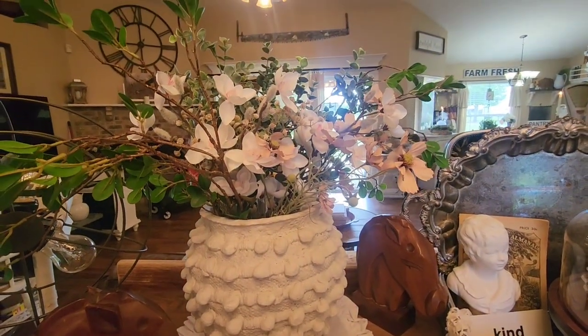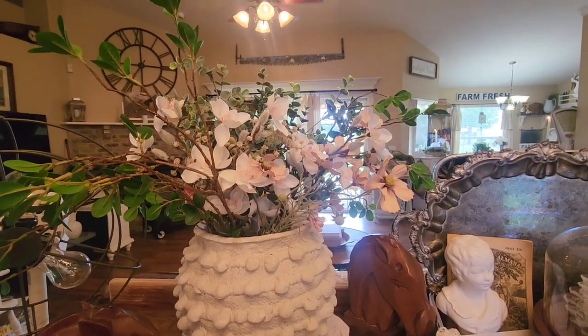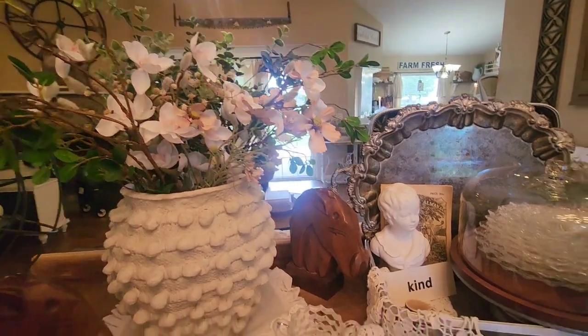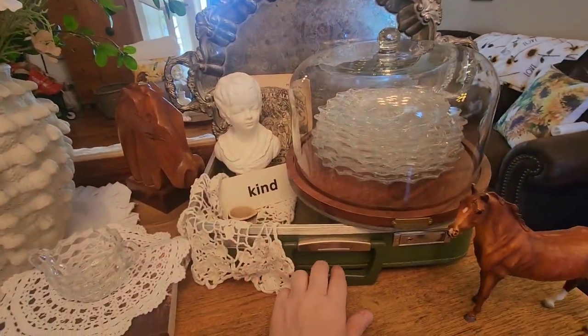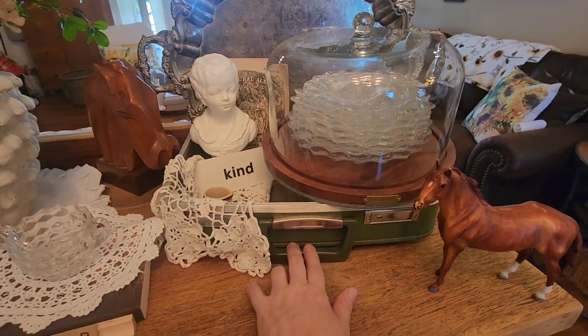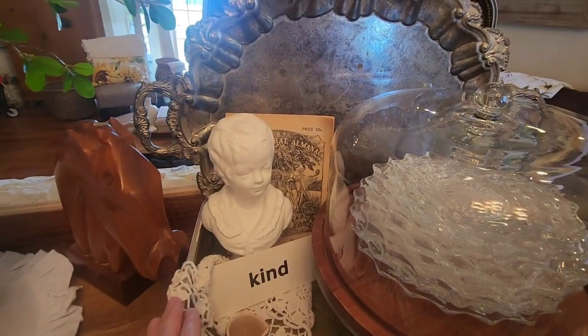So pretty, an Anthropologie vase with lots of florals coming out. It's a pretty silver tray coming out of my green suitcase here, just an overnight case. A pretty doily and just a few things in there.